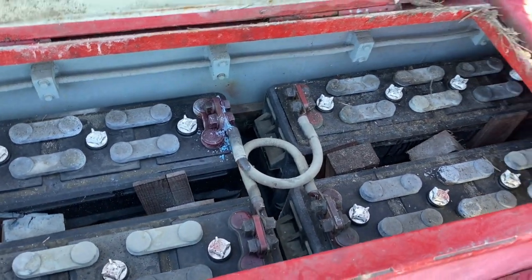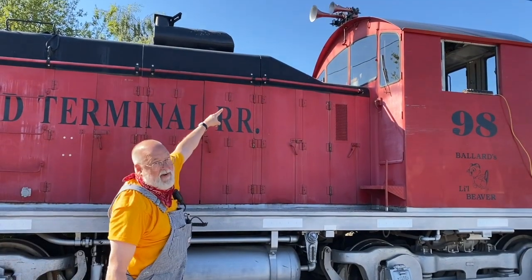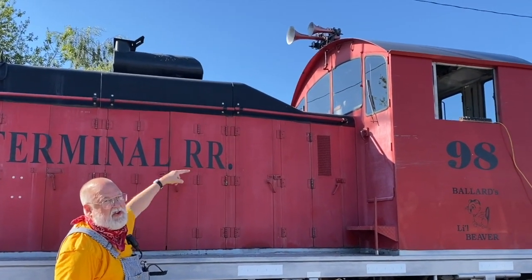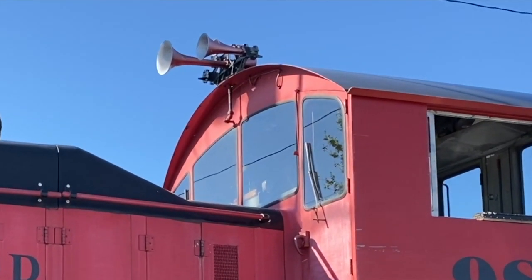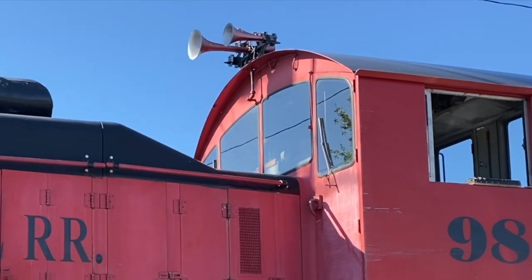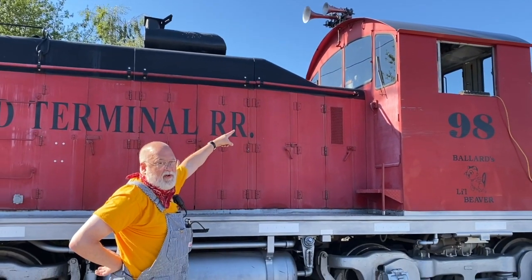And there's another set of batteries over here underneath that seat. Up on the very top of the cab, you see a 3-chime horn. That's the horn. It used to be called a whistle in the steam days when it was operated with steam coming out of the locomotive. This is operated with compressed air.